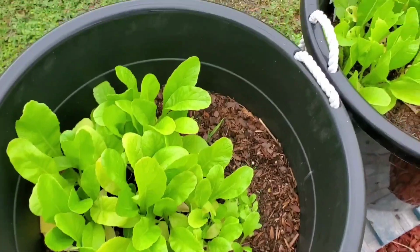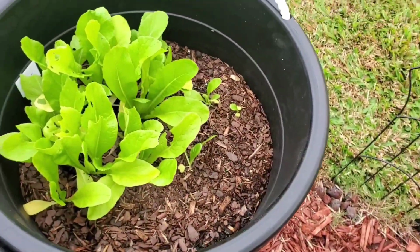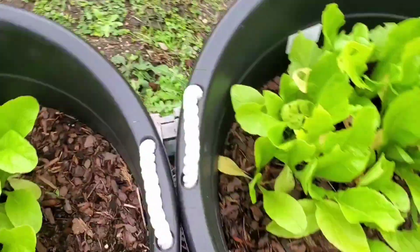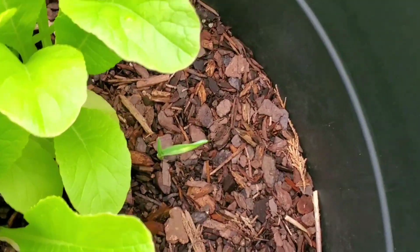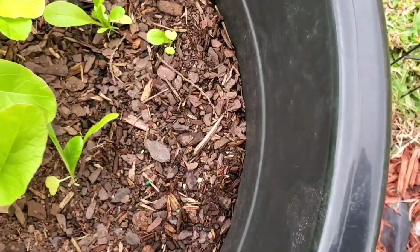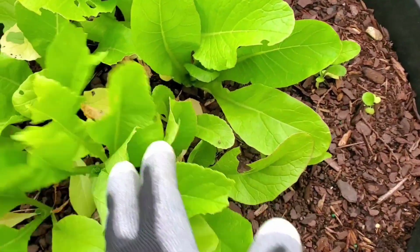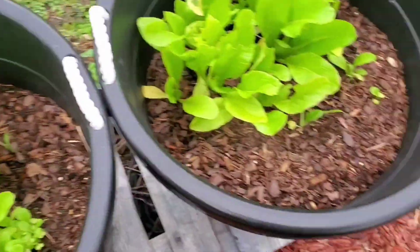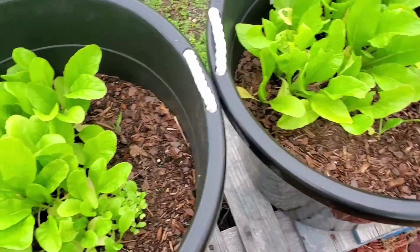And I have my mustard greens growing over here. Okay, mustard greens. I added some garlic in here. I see one growing up in there. One more growing up. I don't know. Come on, garlic. Where you at? Okay, mustard greens. Continue to grow. Okay. What else I have?